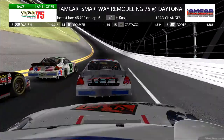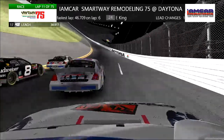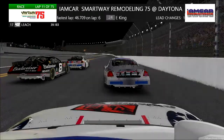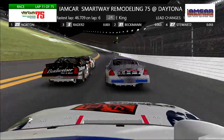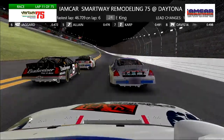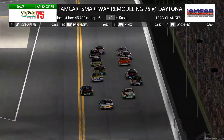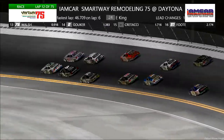Christian right here doing a great job. Oop, blinked out there for a moment. 11 of 75 complete. And you see how the momentum of the inside line just fights back. Nothing can be done. And Raider ain't going to do nothing about it. He's in a great spot. See Raider right there, second in line on the bottom. They're in a good spot right there as well.